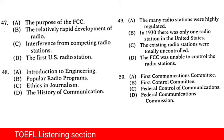This confused situation in radio broadcasting lasted until the Federal Communications Commission, which is often referred to as the FCC, was created in 1930 by the United States government. The initial purpose of the FCC was to regulate radio broadcasting. Each station was assigned a wavelength for its broadcasts to minimize interference from other radio stations.